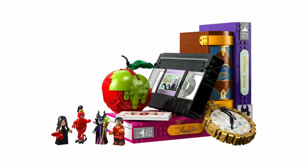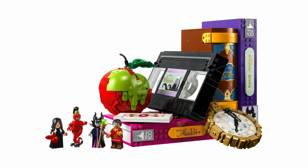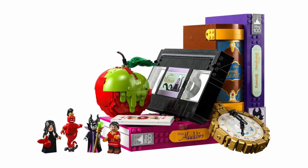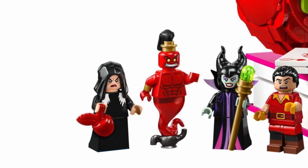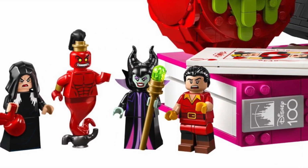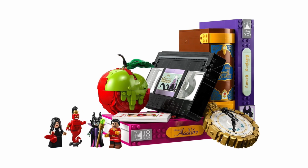And then lastly, I want to give a little shout out to the Disney 100 Villains Icon set, which is set 43227. Now this isn't a city scale set, it's a complete display piece, but it does have some quite cool minifigures in it. We've got the witch with the poisoned apple from Snow White, we've got Jafar as a genie from Aladdin, there's Maleficent from Sleeping Beauty, and Gaston from Beauty and the Beast. But for once, it's not the minifigures which I'm concentrating on.